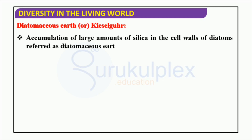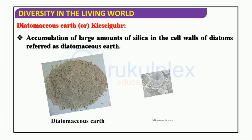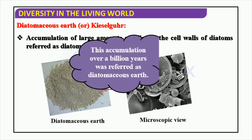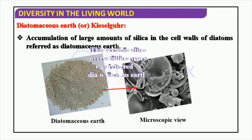Diatomaceous earth is an accumulation of large amounts of silica in the cell walls of diatoms, a type of microscopic organism. This silica has been building up over the past billion years to create this unique material. Taking a closer look shows a multitude of shapes and sizes that have formed over time. It has many uses, such as industrial filtration, agricultural applications, and health supplements.